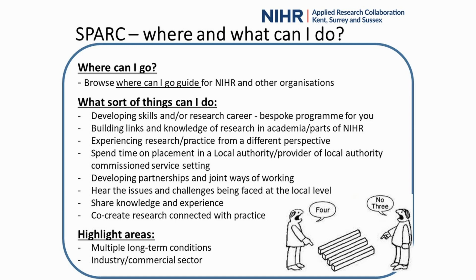I like the little cartoon in the corner. It's about sharing different ways of looking at things. A lot of the time there is a tension between academics, who do things in a certain way in academia, and care and practice, where it's very different. So it's nice to experience and understand those different contexts and different ways of looking at things.